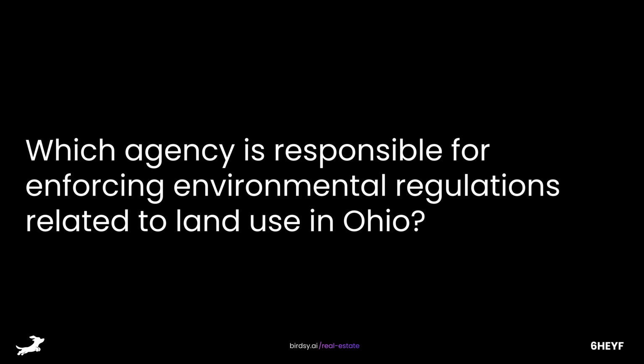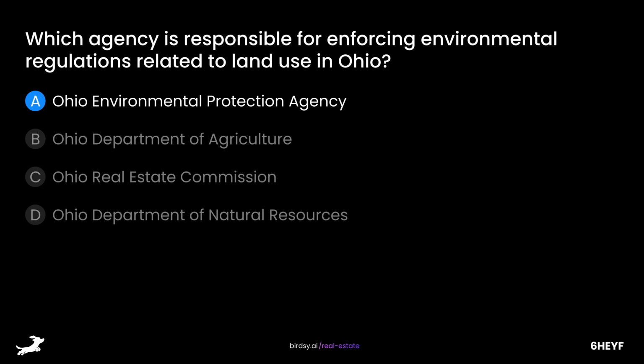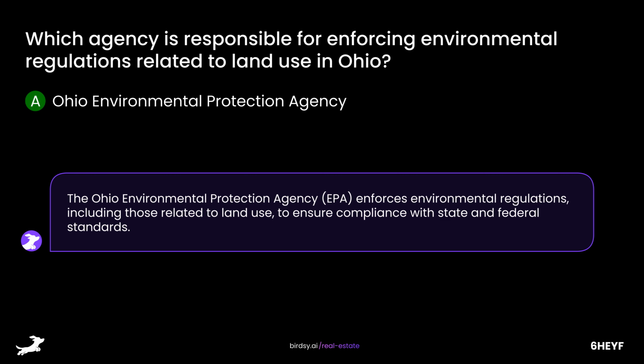Which agency is responsible for enforcing environmental regulations related to land use in Ohio? Is it A, Ohio Environmental Protection Agency, B, Ohio Department of Agriculture, C, Ohio Real Estate Commission, or D, Ohio Department of Natural Resources? The answer is A, Ohio Environmental Protection Agency. The Ohio Environmental Protection Agency enforces environmental regulations, including those related to land use, to ensure compliance with state and federal standards.